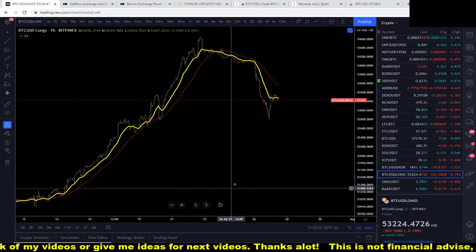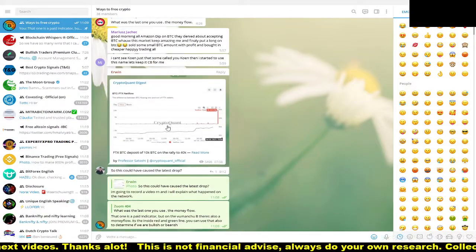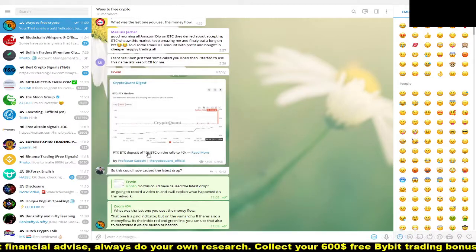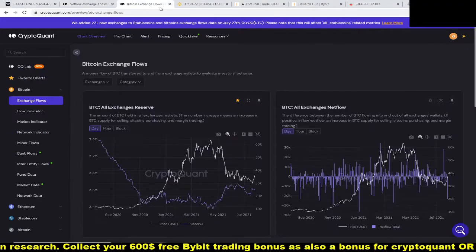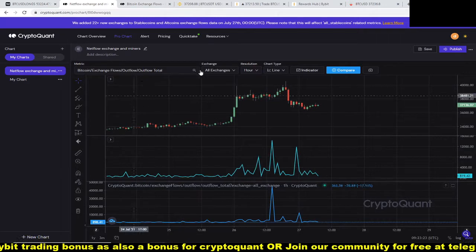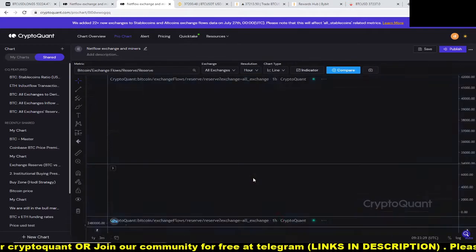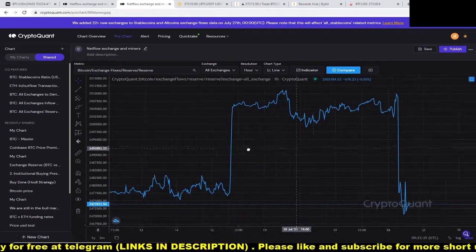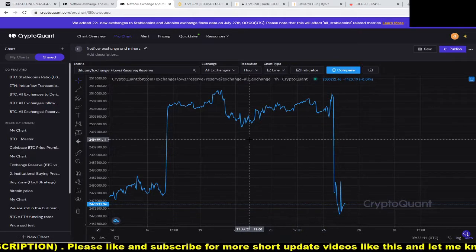About that, someone asked about the Bitcoin transaction here on FTX. There was a deposit of 10,000 Bitcoin, but if you check the total, you can simply see that's the total. Let me take this one. This is the all exchanges reserve. So here you see that we dropped a lot. This is bullish for Bitcoin.